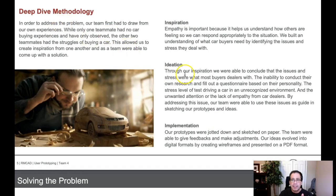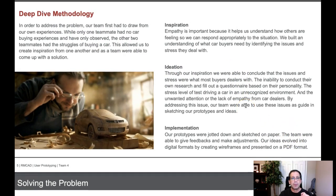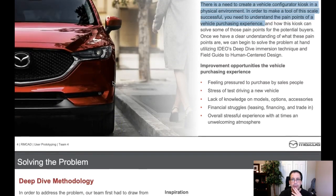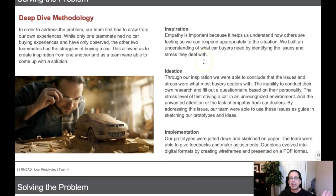Deep dive methodology. I'm seeing you might want to include IDEO. You might want to refer to IDEO. I don't see. Oh, here we are. All right, never mind. Got it. Deep dive methodology. Excellent, excellent.